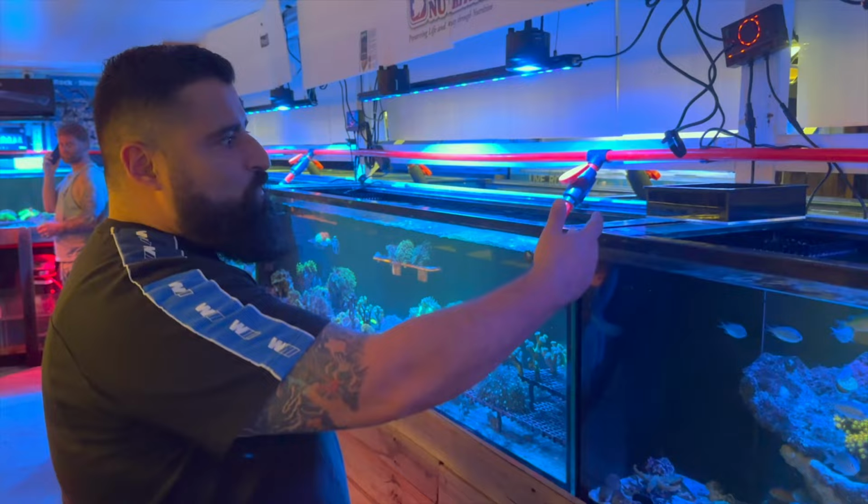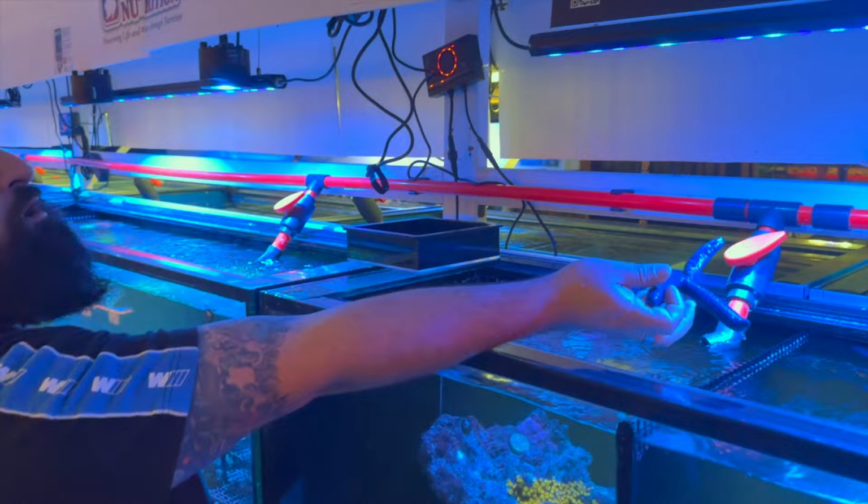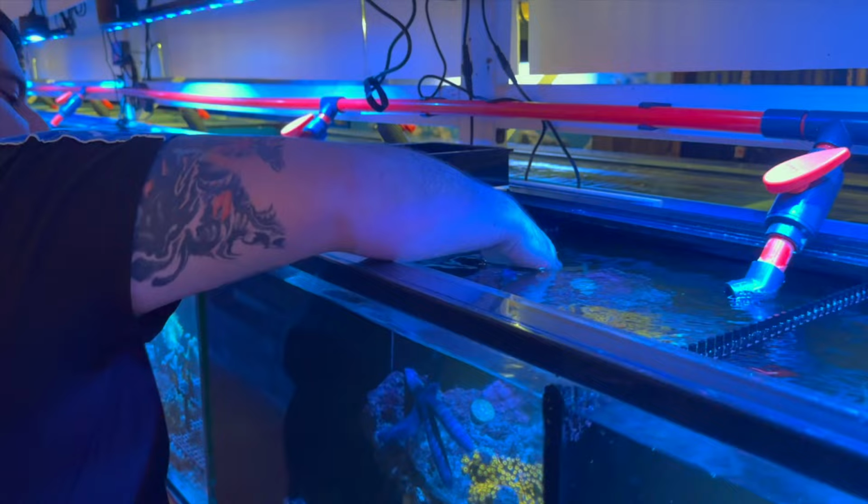a big blue starfish. They're really good, but you need to have your corals nice and glued together. They can bulldoze things a little bit because they can be heavy, and knock everything down.